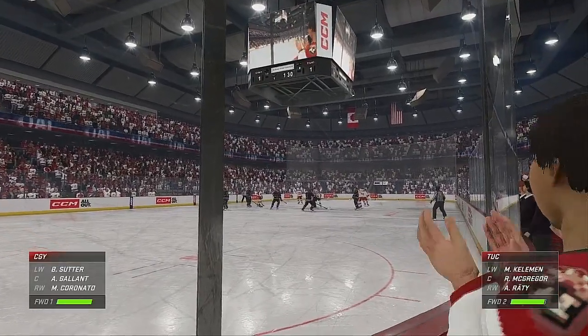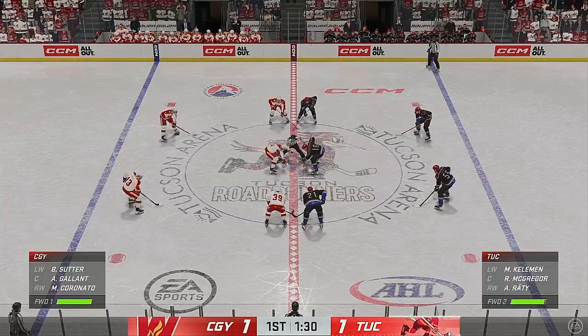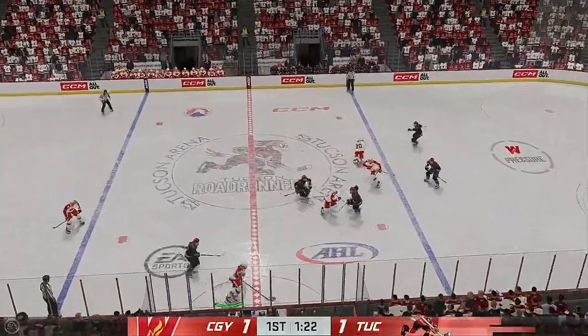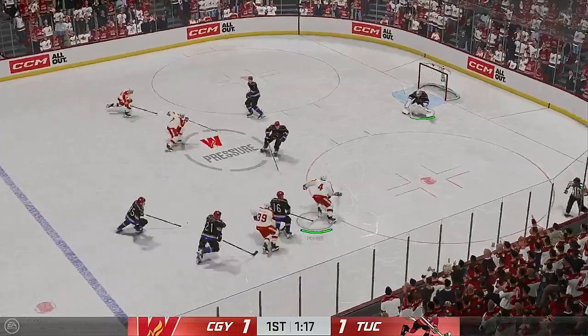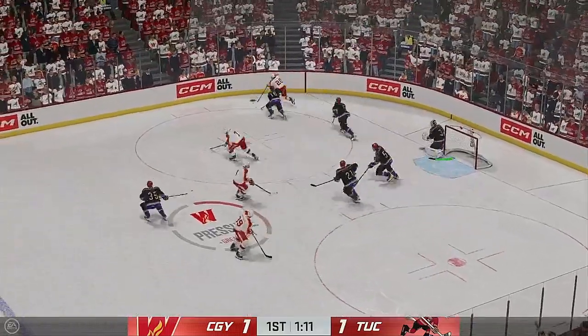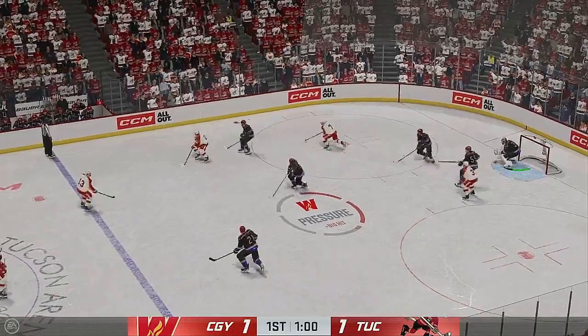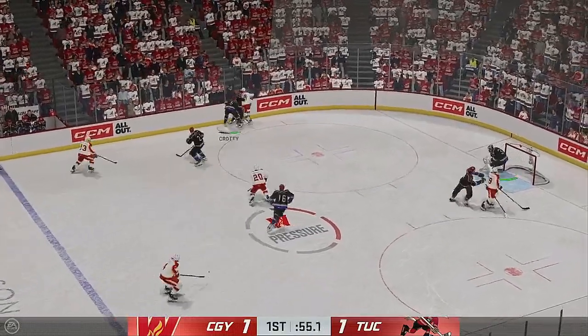Centers get set as they're ready to drop the puck again. Calgary's got possession of the puck after that neutral zone faceoff. Takes a shot. Fantastic save! The goaltenders are the last line of defense for a reason. This time, he bails his team out.